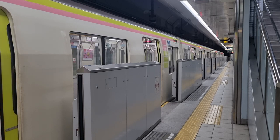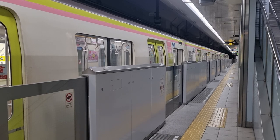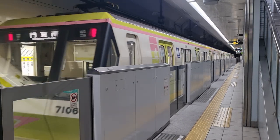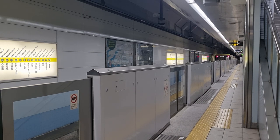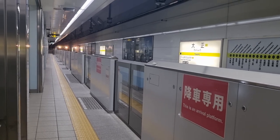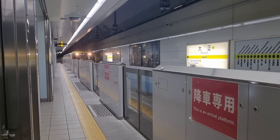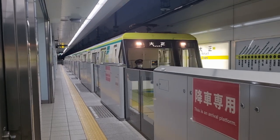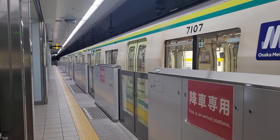The 8:12 Kodama Minami train departing platform 1. Train arriving into platform 2 terminates here. Again, it'll go into the turn back track, and then we'll come back out as the 8:19 train, which is the train I'll get out of Taisho Station. The train on platform 2 is not taking passengers. I'm guessing it's set 7.